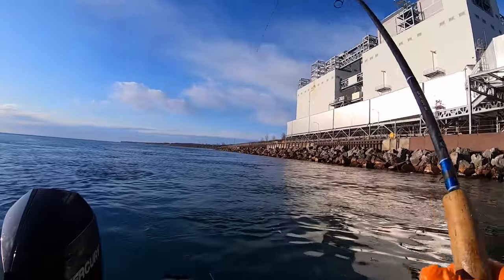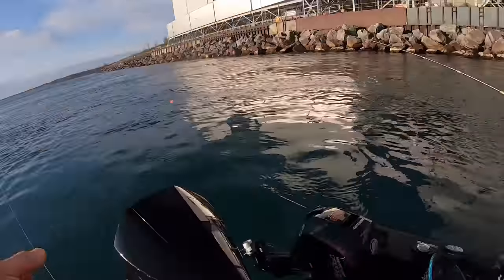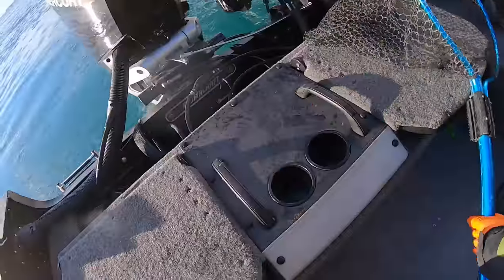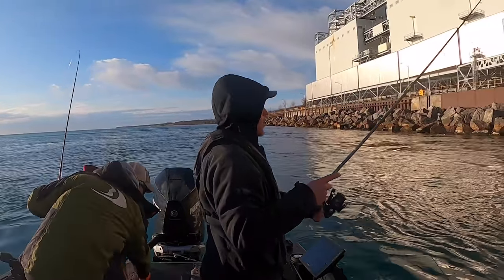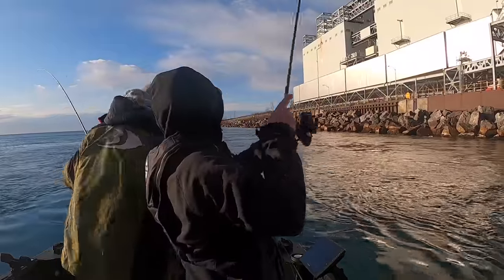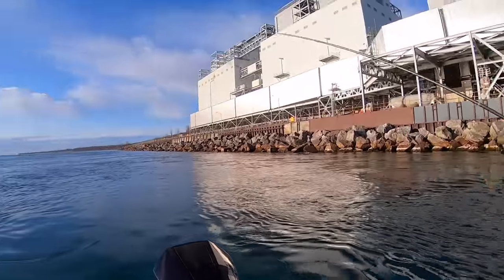Tony, just go ahead and throw right in there. I'll switch spots with you. All right. It's a beatdown. You know what? Let's do this. Look, because we got the live well. This is what I love about the Alumacraft. Flip that right down. Look, heads up, heads up. Stand on the deck right here. Now we got the fishing deck and the nice live well. Yeah, right?